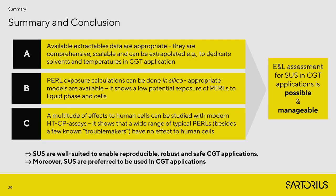To come to a summary, I would say yes, it is possible to use extractables data as they are available today. They are comprehensive, they are scalable, they can be extrapolated, the solvent and the temperature are okay for our applications. Exposure calculations, as I said, need a little bit more brain work behind them to understand what's really going on in the liquid phase and cellular phase, in particular considering flow through the system and the growth of the biological material.